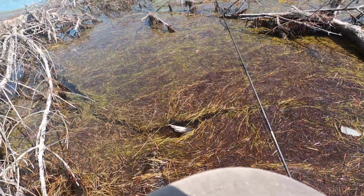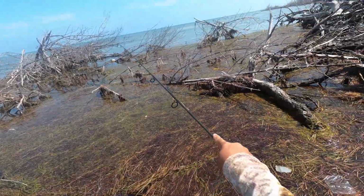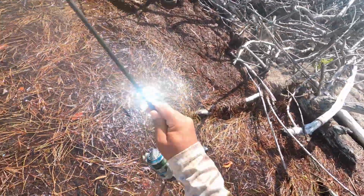Whoa. Yeah, see, look at that. Down to my knees in muck. I could just jump on the logs, but I think I'll go over there and wade out and see what the actual water is like in regards to how thick it is. If I can get out of here before the gators come.